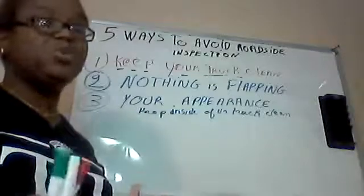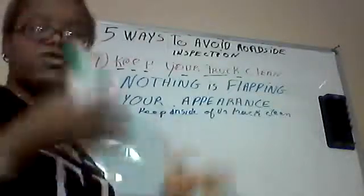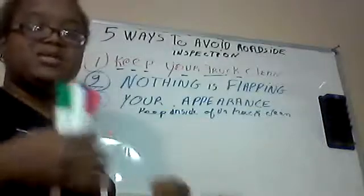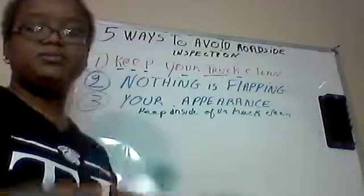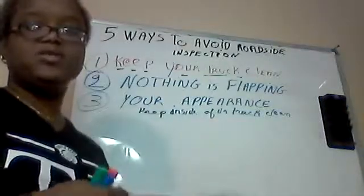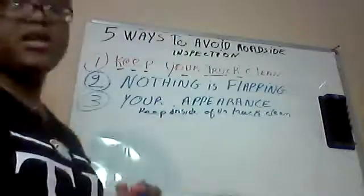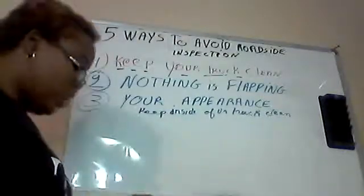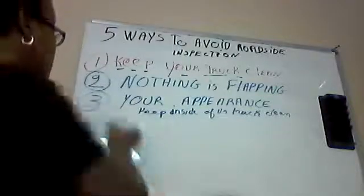And it's kind of true. Most of the people that you see who don't take care of the truck, it's messy and stuff like that. Most likely they forget about renewing one of the licenses or something. So don't do that. That's one of the signs that they look for. So that's the third one.